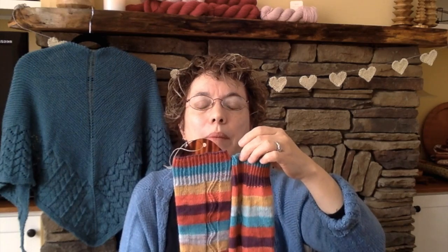I did not try to match these. I was going to, so you can see I have that little strip of purple up there, and I was going to try to match them, and for some reason, when I got to the second one, I just decided not to. So the stripes kind of run together, but they're different stripes and different in the same places. Again, that's another Zigzagular by Susie White. It is a free pattern, by the way.